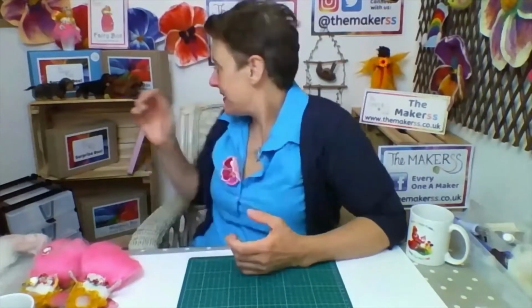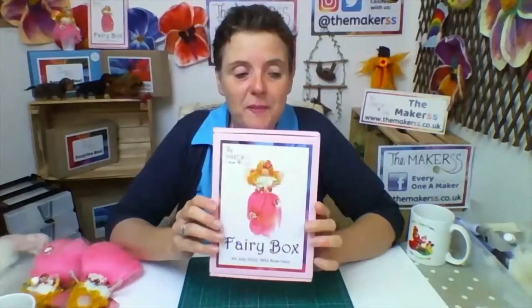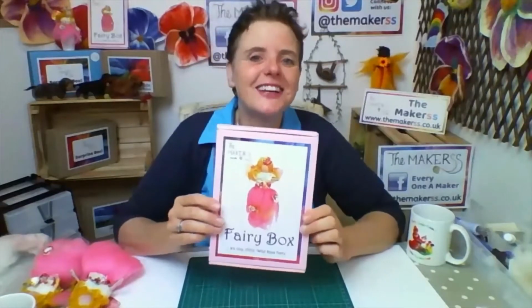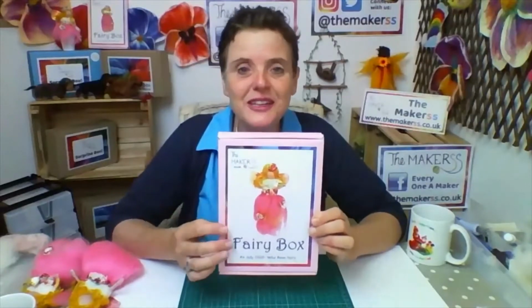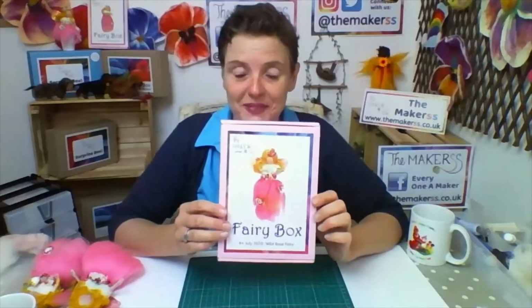This Wild Rose fairy box this month is a definite favorite of mine. I just love wild roses. I love them because they just hang out, don't they? They hang out, they look really happy, like they don't have a care in the world, and in all of that, they just look really beautiful in their simplicity, which is what I love about them.